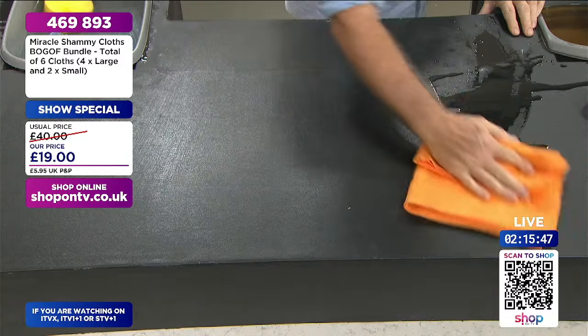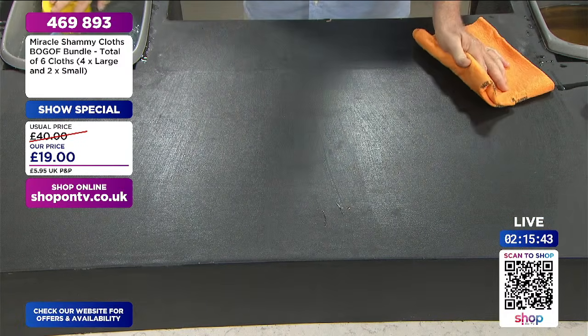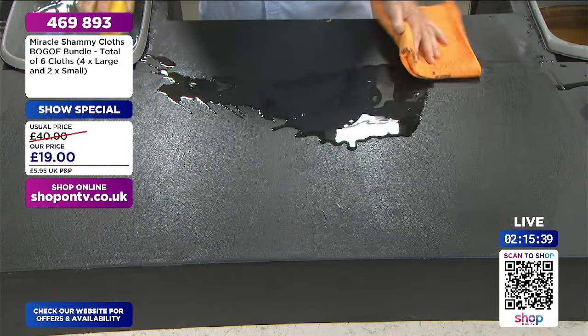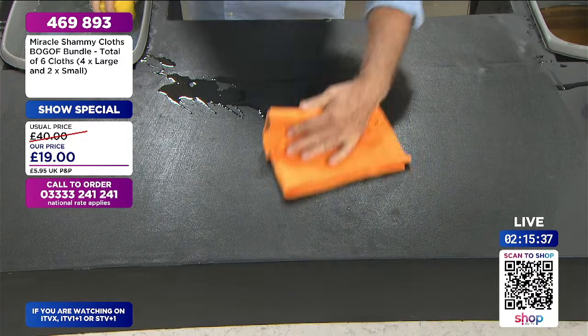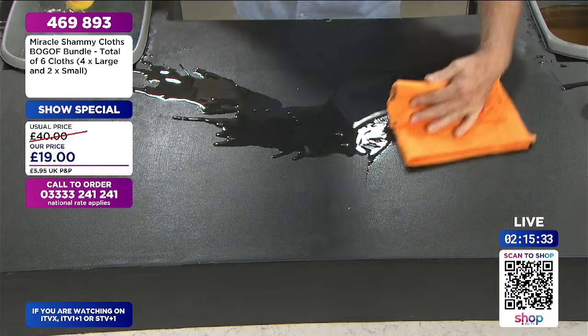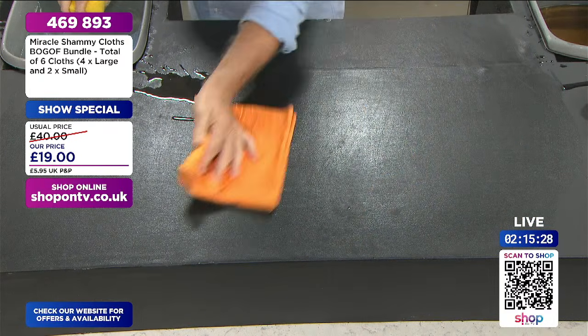A lot of people have used the old animal chamois before, leather chamois. Well, they're not too bad. I'm not here to knock them, but they do dry hard, and that's not good. And you can't put them in the wash, so they get all slimy and smelly. This one always dries soft, goes in the washing machine whenever it's dirty, so it's great for use around the home. And it's super, super absorbent.